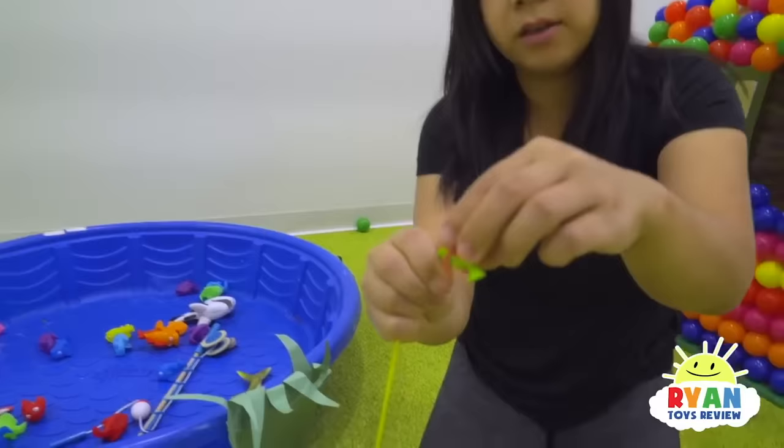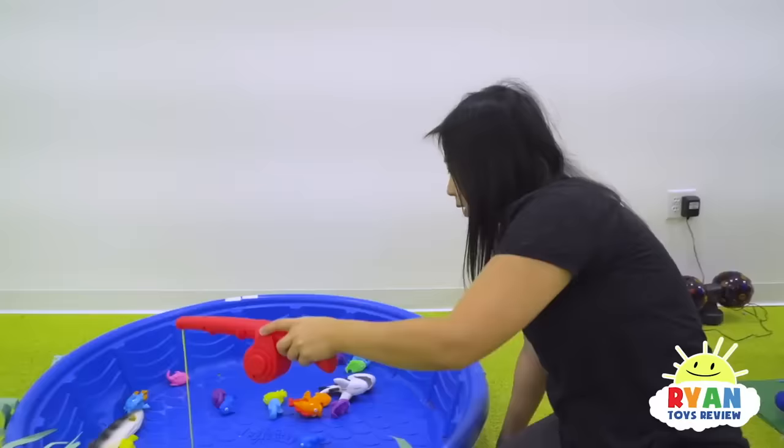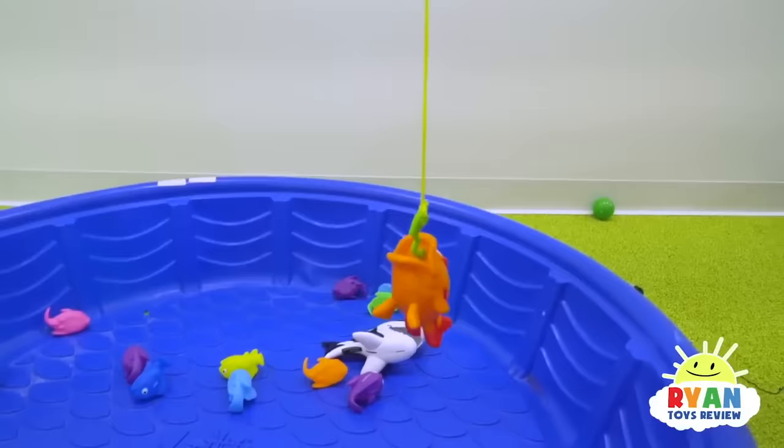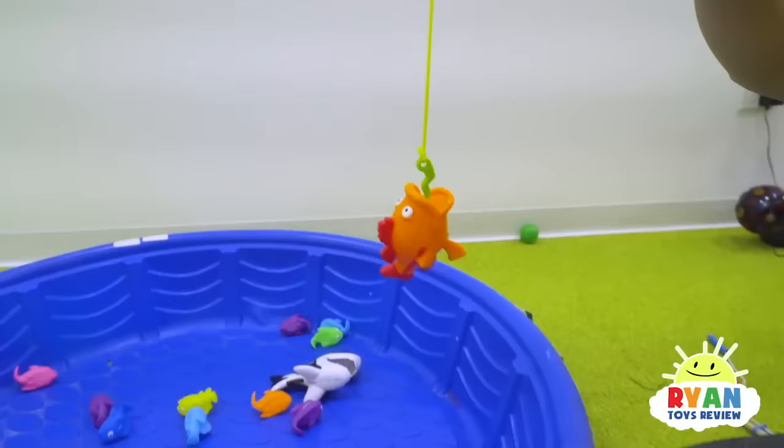All right, little fishy. Anybody wants anything? No? Oh, I lost my worm too. Come on. Ooh, this one looks yummy. Oh, look at this. Got a yummy fish. All right, let's reel it in. Whoa. Yay.